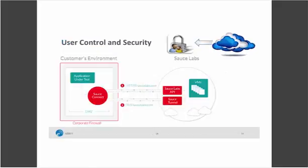So the next one is user control and security. I'm sure whenever we talk about cloud services or moving to a third-party vendor for hosting or running our tests, the big question that comes to everyone's mind is user control and security. How secure and controlled is that environment? Well, I have this screenshot from the Sauce Labs architecture diagram. As you can see, there is a customer environment, which can be your local desktop or a Jenkins server, where you have the application which you are running. This diagram shows all these applications in a secured zone. For us, we are running applications which are not in the public domain right now, and we want to test them, behind a firewall called the corporate firewall.